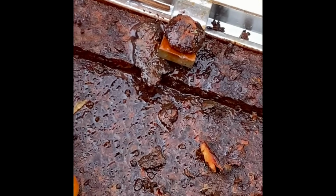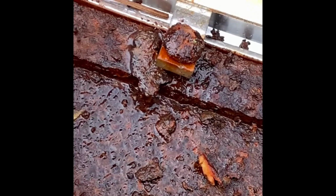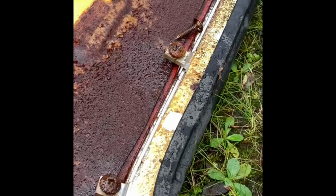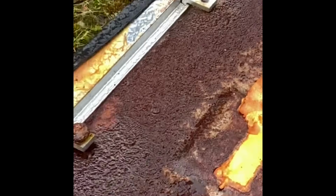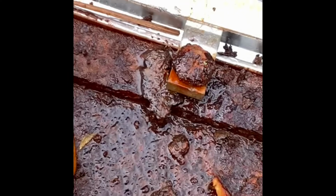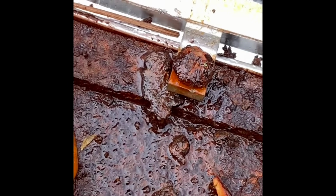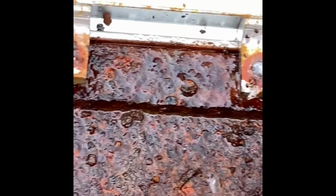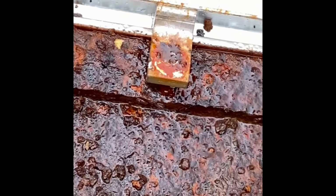Next thing that's going on is these are the little things that hold the top in right here. See, some of them came out no problem. Some of them are not budging. They're like rusted in there. A couple of them broke. Well, who knows where these pieces are at, right?